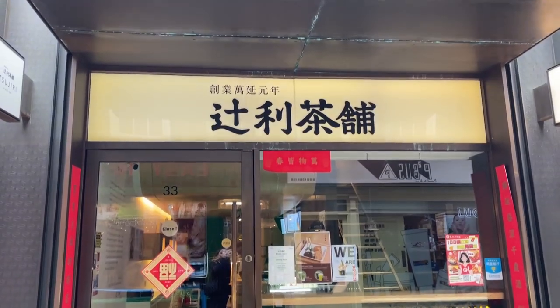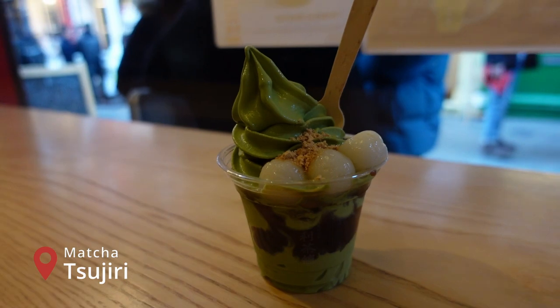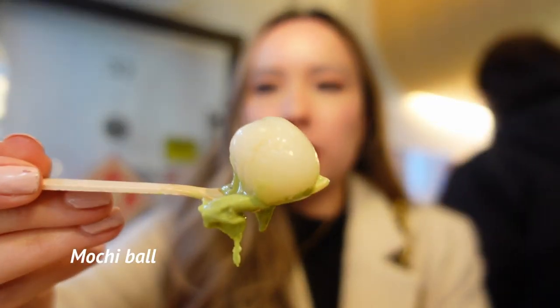Good. Next, I wanted to try some matcha ice cream at Tsujiri, which is right next to Mamasons Dirty Ice Cream. After eating two ice creams, I'm so cold. So cold.